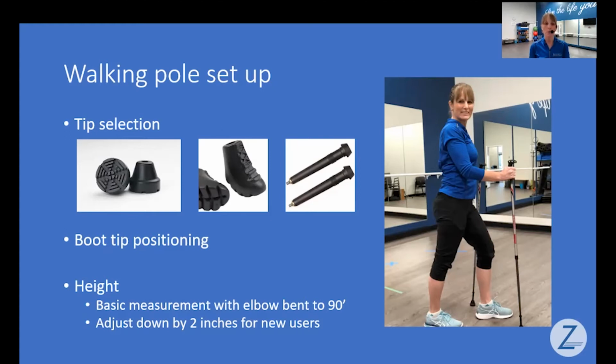If we're doing that, we're going to be more likely to use the bell type one that you can see on the left side of the screen that looks more like the bottom of a cane. And then the carbide tip that I was talking about that you could use to grip down into a path, if you were locally here at Point Pleasant Park or something like that, you could use the carbide tip and that would just dig down and give you a little bit more stability on a softer surface. And then again, like I say, the boot tip positioning, you just want to make sure that the toes of the boot are pointed behind you.